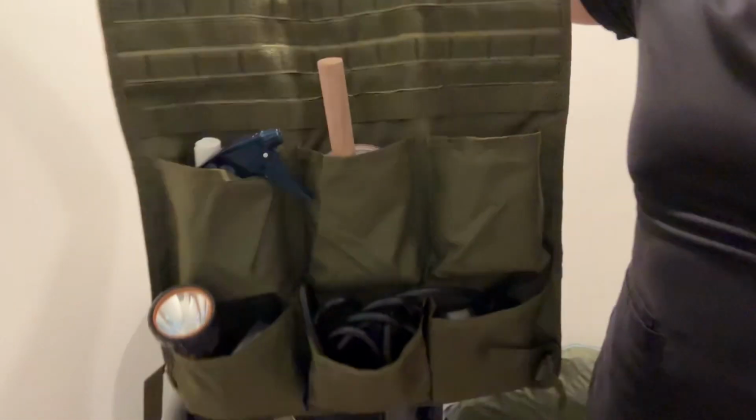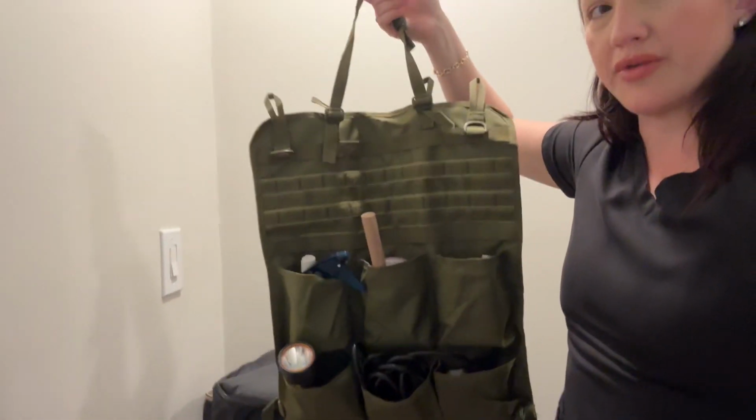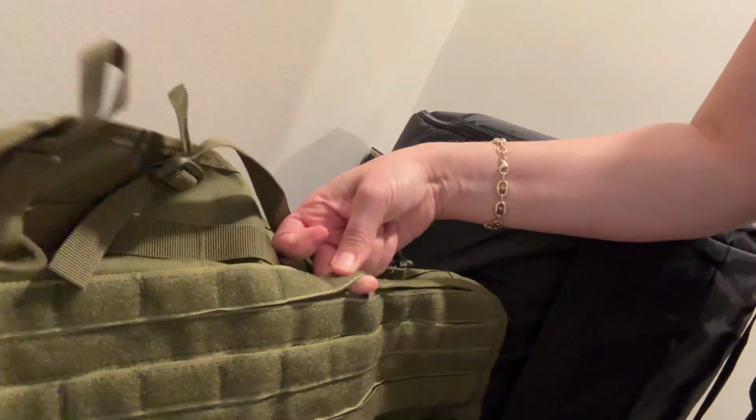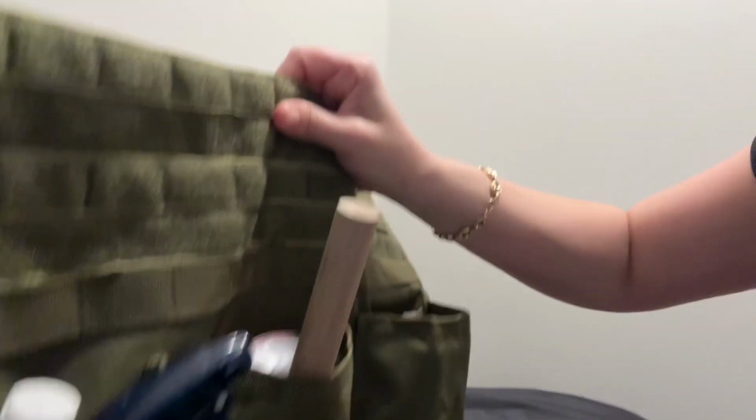This cool guy, this goes mounted in the back of one of your front seats. It could be the passenger seat or the driver's seat, and I've got a whole bunch of goodies in there. So here we have these little Velcro loops. You can see I can stick my finger through it. So I'm not quite sure what that's for. Like, what am I supposed to put on there? I have no idea.